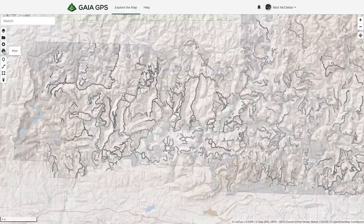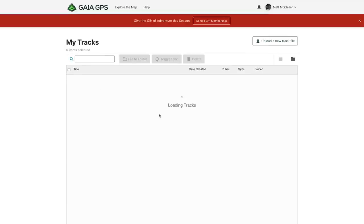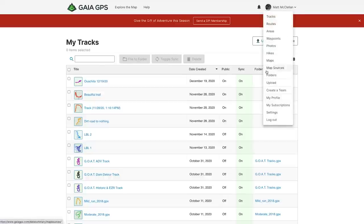You've got your preferences. You can print maps from Gaia. You've got create waypoints, create a route, create an area, and you can import data from right here. So if you've got a GPX file you want to upload, you can do it from right here. And then over here in this menu, you can immediately go to all of your different individual stuff. Like I can go to a category and I can see all of my tracks, hikes. You can see different maps I've got downloaded.